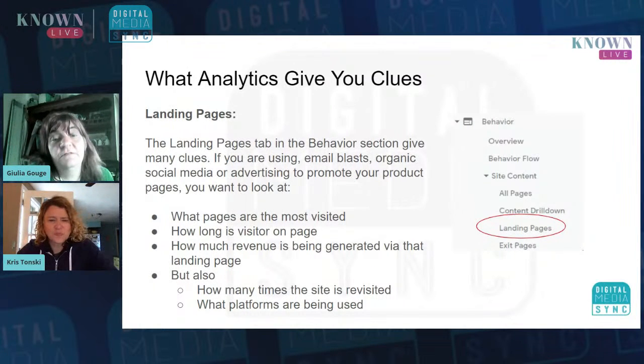So what analytics gives you clues? Well, first and foremost, if you go into your behavior section, there's a tab called landing pages. That landing pages tab in the behavior section gives many clues. So again, if you're using email blasts, organic social media, or advertising to promote your product pages, you want to look at what pages are the most visited, how long is the visitor on the page, and how much revenue is being generated via that landing page.